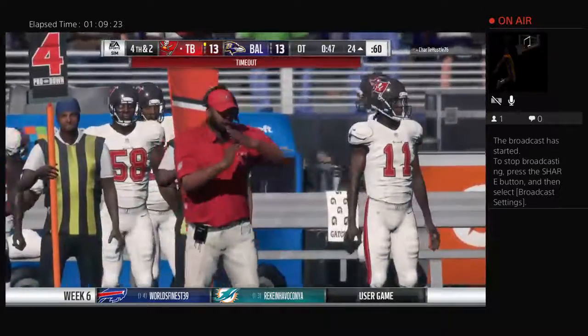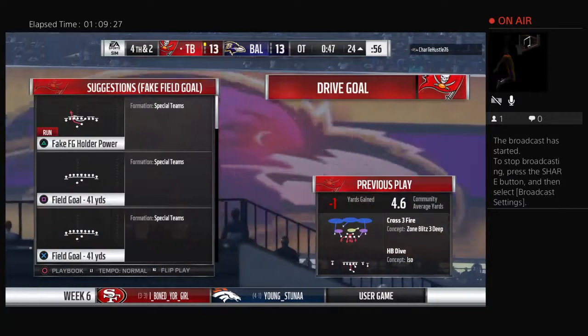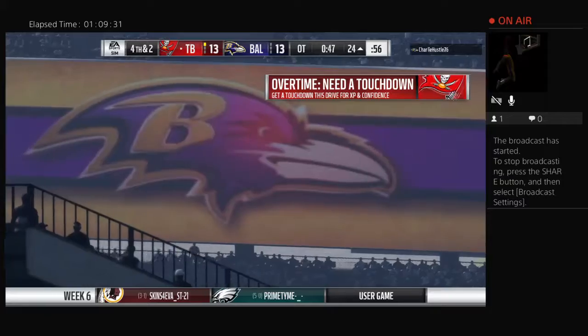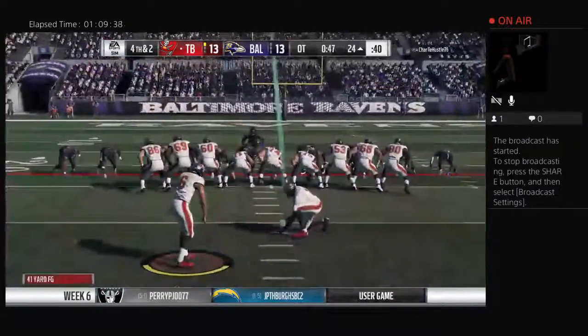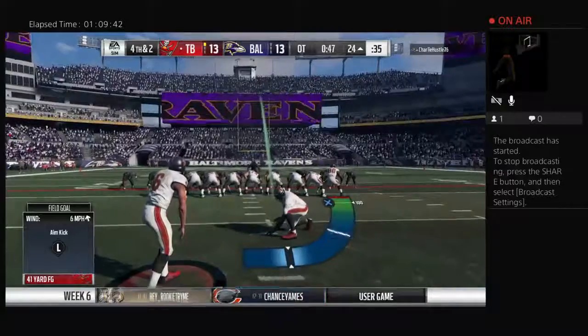So here now, big spot for the kicker. It's Caleb Sturgis. Now another timeout called for by the offense. They'll be down to just one remaining as we step aside here in overtime. So now one of the biggest kicks of the night is forthcoming. From the left hash, this will be a 41-yarder.